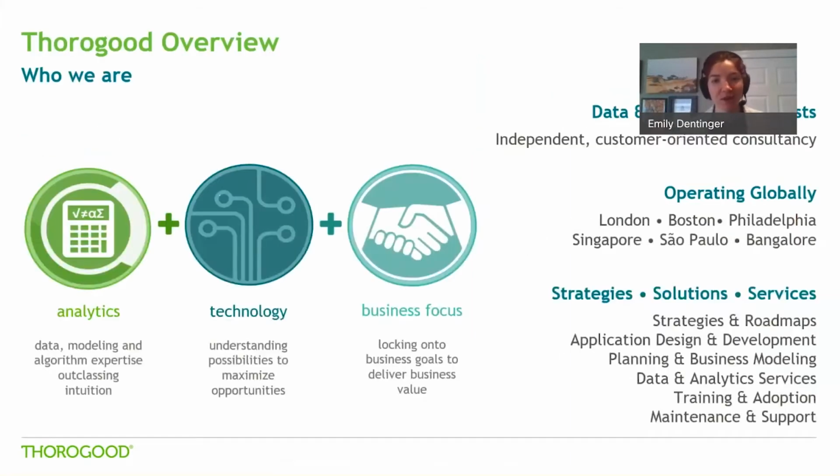But first, a little bit about us. Who are we? What do we do? Big picture, we help our customers make sense of their data. We're an independent and specialist data and analytics company with a focus on data engineering, data science, and data visualization. Our approach is rooted in understanding business goals and using the capabilities of technology to meet these goals. So customers and business objectives are always at the forefront of our approach.